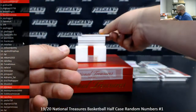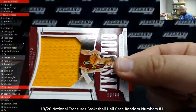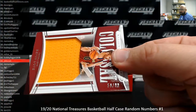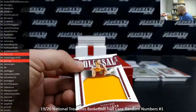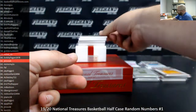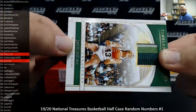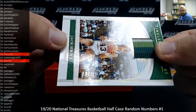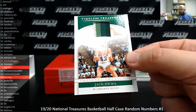Got a colossal jersey of Kevin Love for the Cavaliers, 59 of 99. There's a 59 right there. Spot 59, M Fox. Got a patch of Jack Sikma, Milwaukee Bucks. This one is serial number 10 out of 25. Sometimes they stamp these in spots that are really difficult to show on camera. There's number 10. Spot number 10, going to J-Dog.